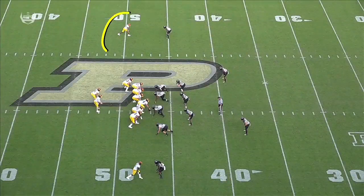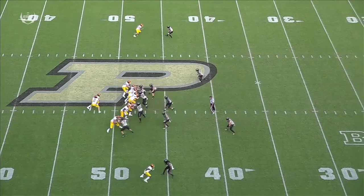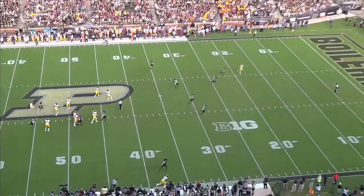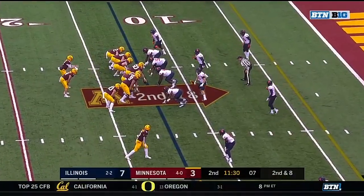Your matchup is out here. Now watch the pump fake there, but you get this and then a go. And it's the double move that gets him wide open. I'm not going inside. It's a slant and go. Wide open. Wow. 2nd and 8.